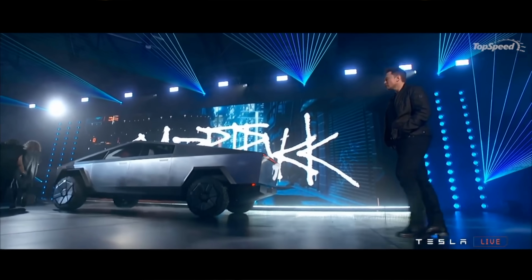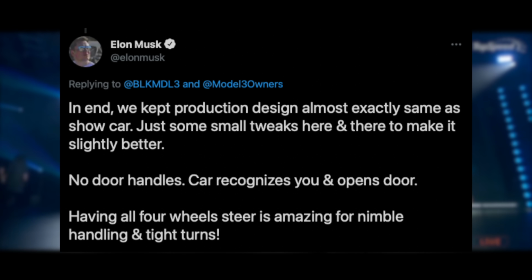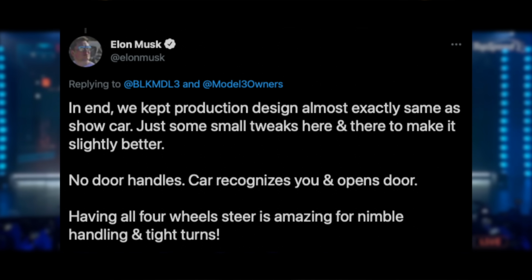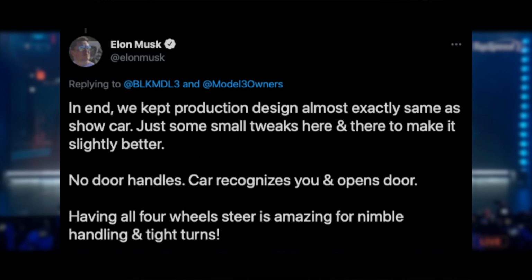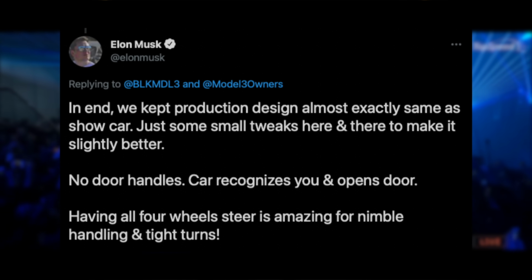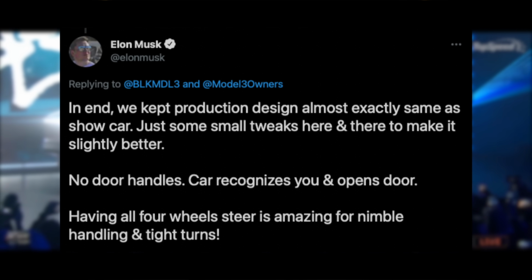When asked about new info or pictures for the Cybertruck, Elon said, quote, "In the end, we kept production design almost exactly same as show car. Just some small tweaks here and there to make it slightly better. No door handles. Car recognizes you and opens door. Having all four wheels steer is amazing for nimble handling and tight turns." Right there, he is once again confirming two new features that the Cybertruck will have and how they work.